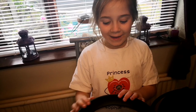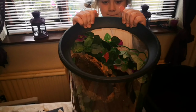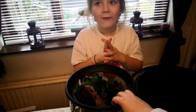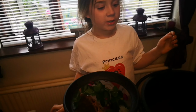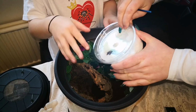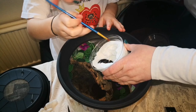But I really love it. It's really nice. It's really cute. I really like it. It's really beautiful. So I'm not going to put the lid on. I'm going to get the tarantula to go in it. So Mama's going to hold it and I'm going to lower it out with this paintbrush.